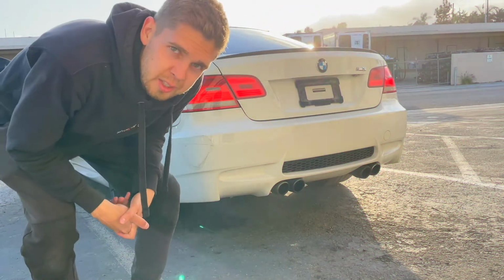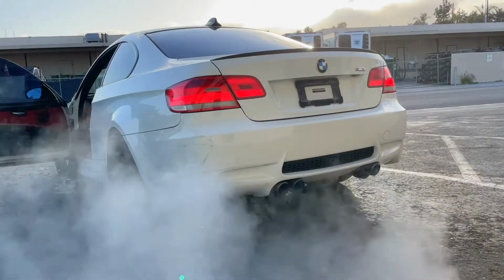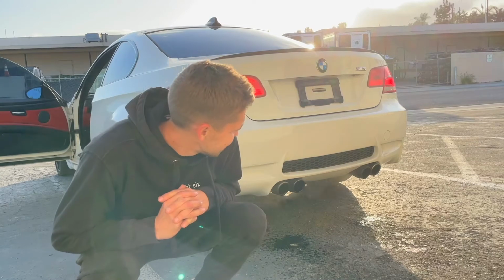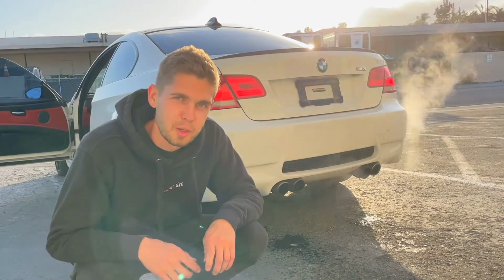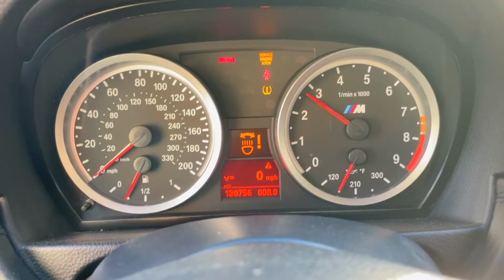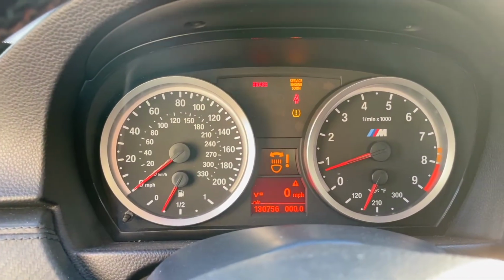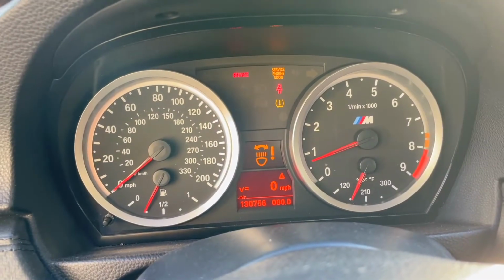So the car is warmer now, and let's check it. This thing sounds amazing. Yeah, just the water. Not a big deal. Let's get inside and see what else we can find. Okay. So as I said before, 130,000 miles. It sounds amazing. Low tire pressure. I think we might have some kind of downpipes on it. That's why it says service engine soon, because I don't see any other issues.